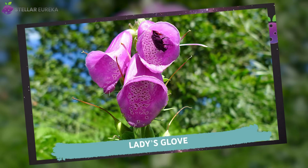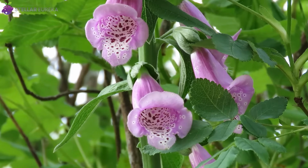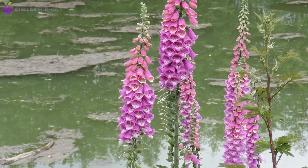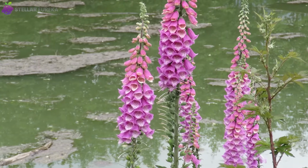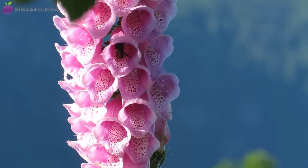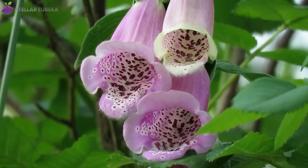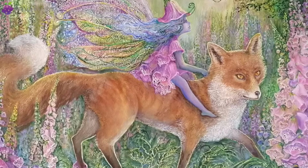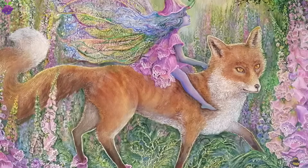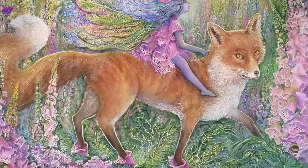Lady's glove. In the dappled shade of woodlands and cottage gardens, a flower stands tall, its elegant spikes dotted with intricate, speckled bells. Commonly known as lady's glove or foxglove, this bloom has fascinated botanists, artists, and medical researchers for centuries. Its name comes from folklore, where it was believed to be the gloves of woodland fairies or foxes, using them to silence their footsteps.